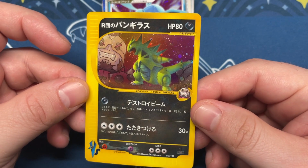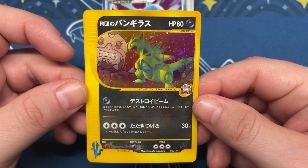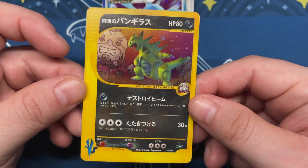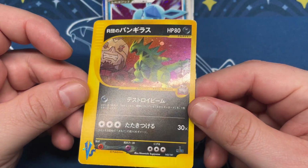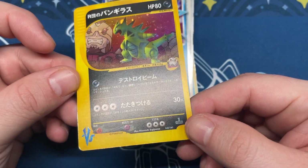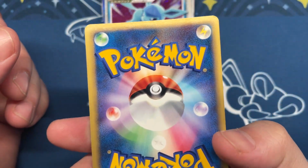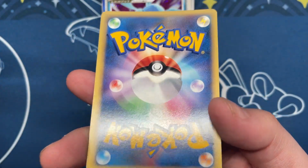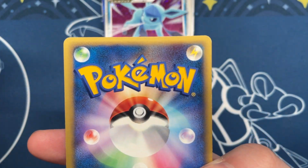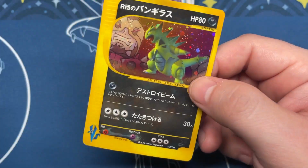We have Rocket's Tyranitar. This is from VS Series. This is the secret rare that comes from the constructed deck that you can get. This one in light play condition. Looks like we've got a little silvering around the edges. I always like that they did the first edition stamp and foiling for this. It looks super good. And then the back, got a corner ding there. Overall, not too bad. Again, light play. Really nice card. Really nice copy.